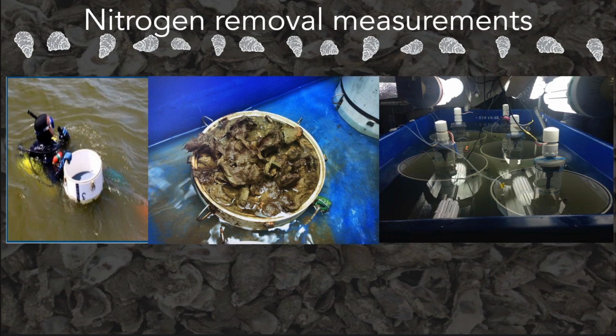Now, following this experiment where we looked at the acclimated reef nitrogen production, we pulled the oyster clumps by themselves off of that acclimated reef to incubate them by themselves to see what portion of the total they were producing.